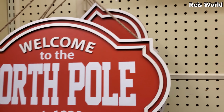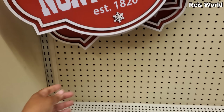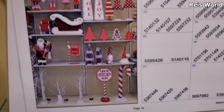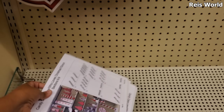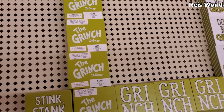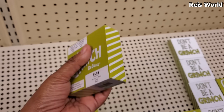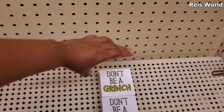Welcome to the North Pole. Has a little snowflake. These are $20. Then it looks like there's going to be a little more. I just can't get over that it's 40% off. Right? Oh gosh. Can you grab that? Yeah, yeah. Then the Grinch. These are $5.99. The little block signs. I just want to bake stuff and watch Christmas movies all day.